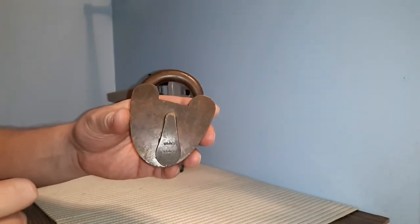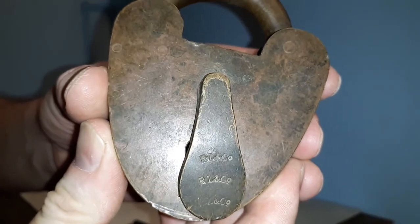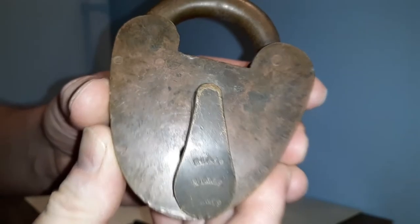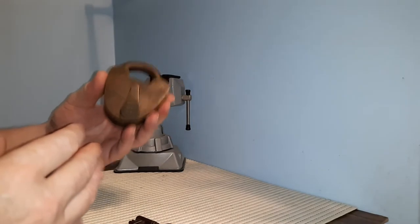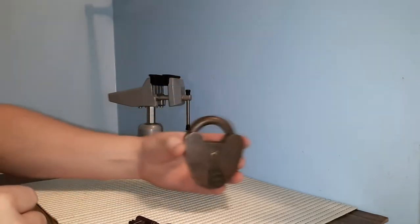Two reasons why, well, actually one major reason why I wanted it. And that is because, if you can see on there, it says RL and Company, which is my initials, RL, and my middle name starts with a C. So there you go. Had to have it.